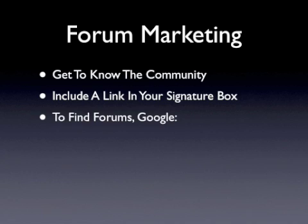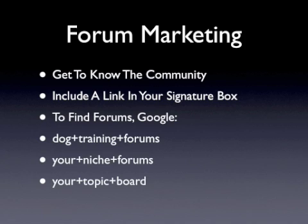To find forums in your market, visit google.com and enter in keyword commands like shown below. Dog plus training plus forums. Your plus niche plus forums, your plus topic plus board, etc. You should also focus on participating on forums that are active and established. You can preview a listing of the larger boards by visiting bigboards.com.